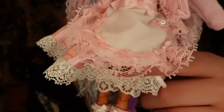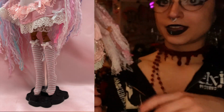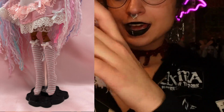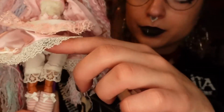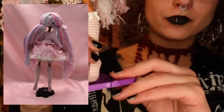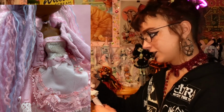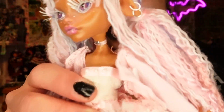And her little apron has got lace and bows and ribbons and all the fun kind of over the top Lolita kawaii stuff. And then under there she's got her pink satin skirt, and then under that she's got her little white bloomers with the lace details, and then her pink stripy socks with the bows. And the bows have little pearls on them, of course, because she needs all her little pearls. And also, I forgot to mention, but on her sweet little ears, little earrings.